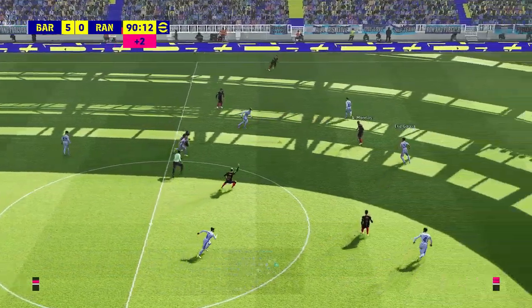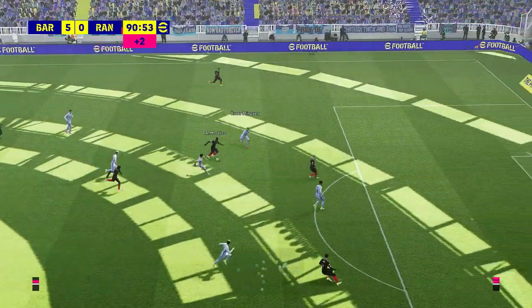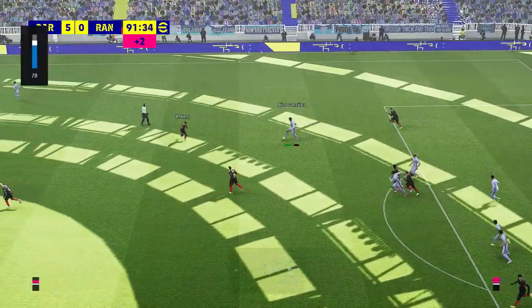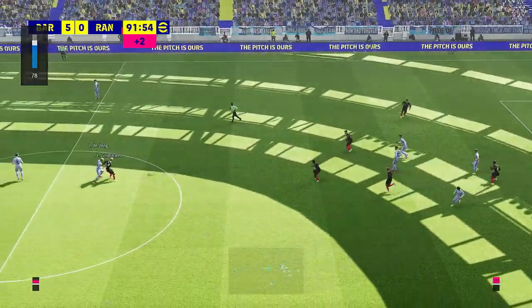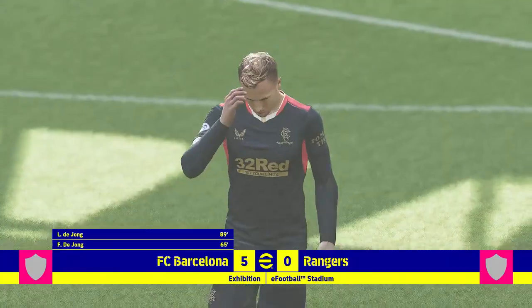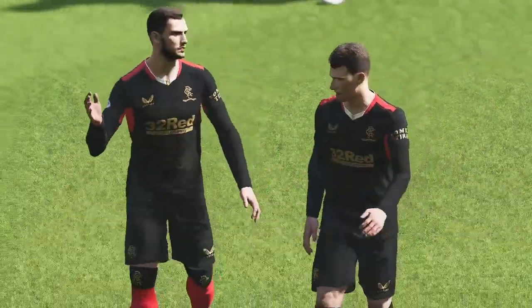2 added minutes has been indicated. Morelos. Oh, he shuffles his way through. Looking to get within range. And that's been intercepted. And that's that. A demolition, destruction, annihilation. They simply ran away with it.